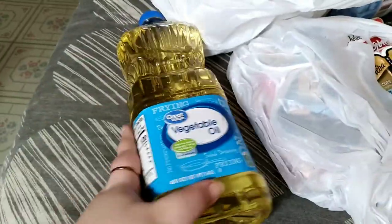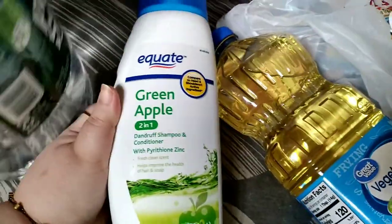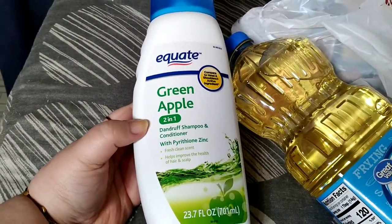We got the vegetable oil. We got... Not really going to show it. These are good. $3 of the... We got 3 gallons of the Polar Spring. This is the Equate 2-in-1 Dandruff Shampoo. I got this to stock up. Two Cokes and one Sprite.